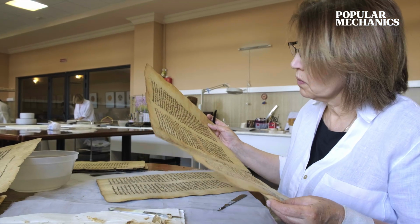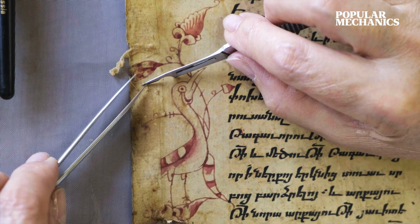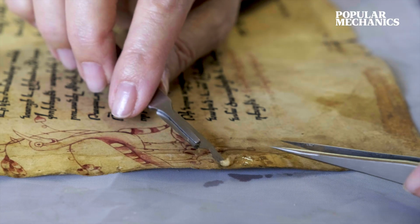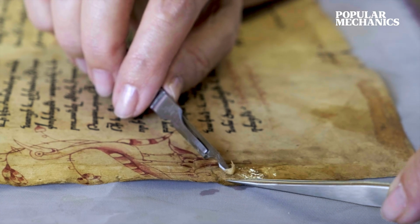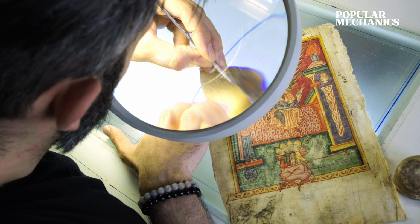Then specialists examine the miniatures, which are the ornate illuminations that usually accompany medieval texts. This work can be so meticulous, experts need to examine these centuries-old miniatures in extreme detail.